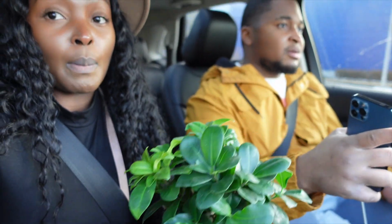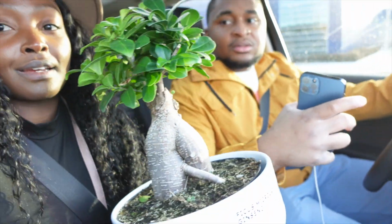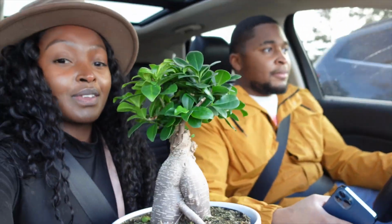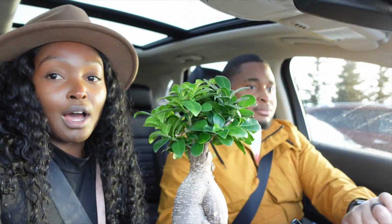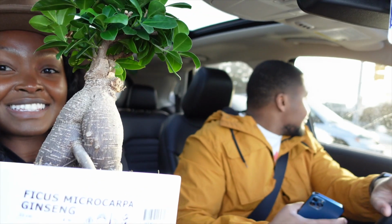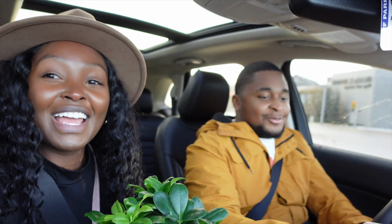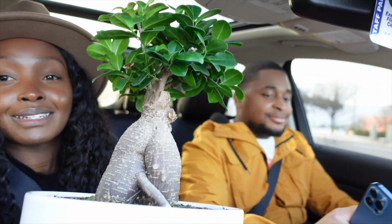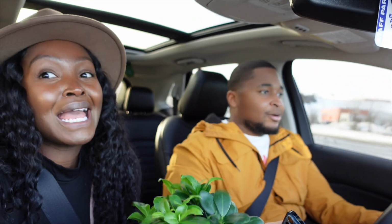We also got a couple plants, one being this guy. This was Savior's choice. He's very much an advocate for this. So that's one of the plants we got. Why are you laughing at my plant? Anyway, yes, we got that one. And then we got the big boy back there in the back.